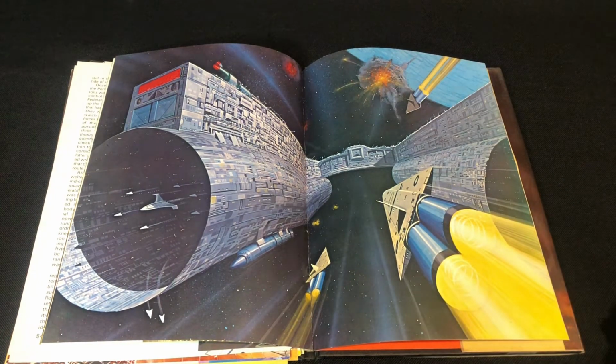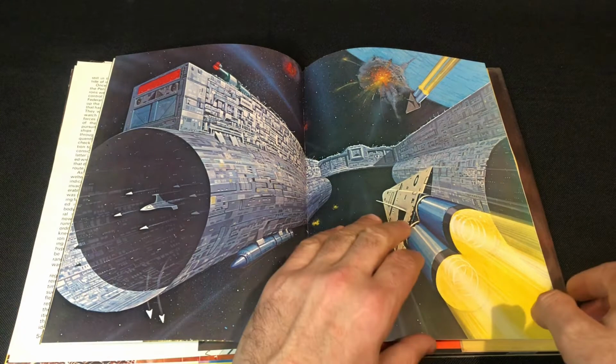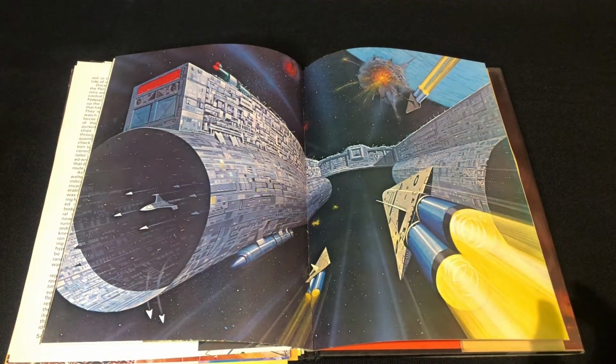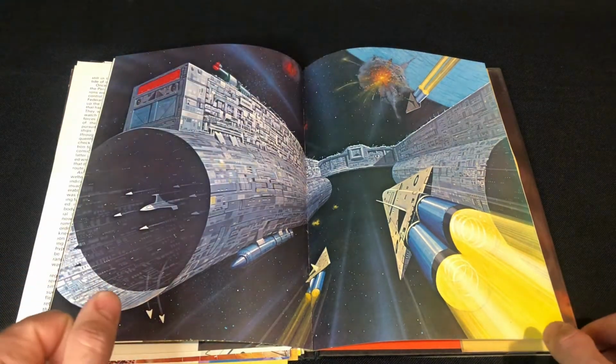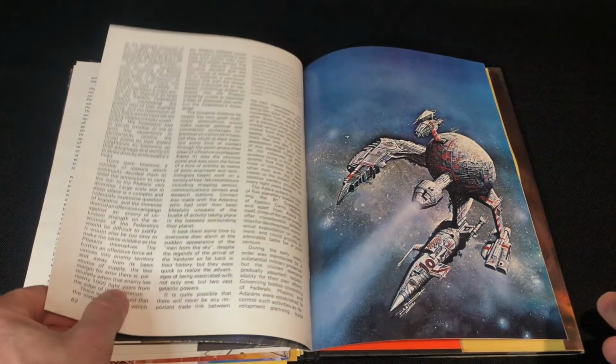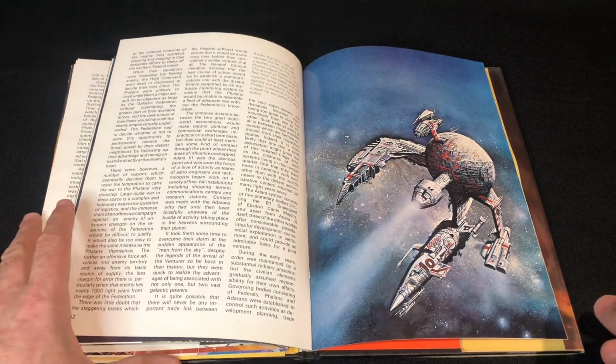They've got these rocket boosters. They're flying in and out of this thing. Really, look at that. The boosters coming straight at you. Man, freaking great art. And that's why I wanted to show you this book on the channel.